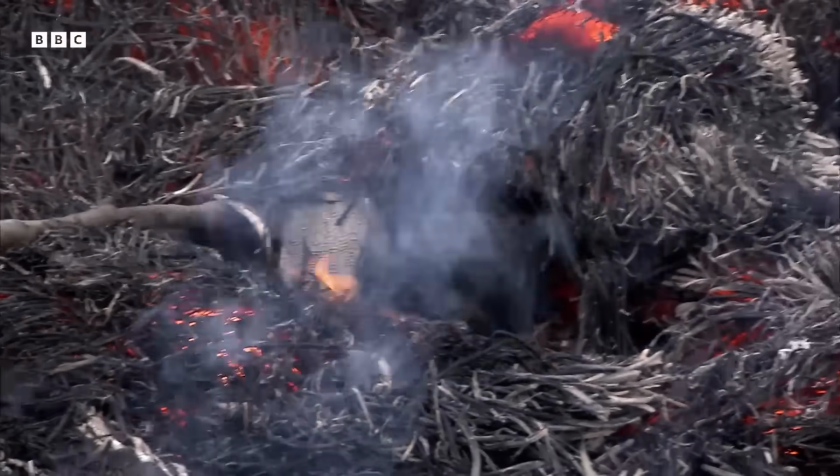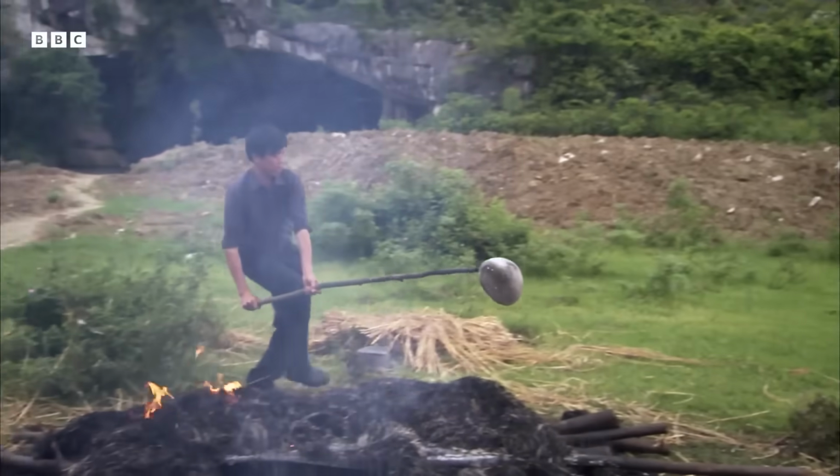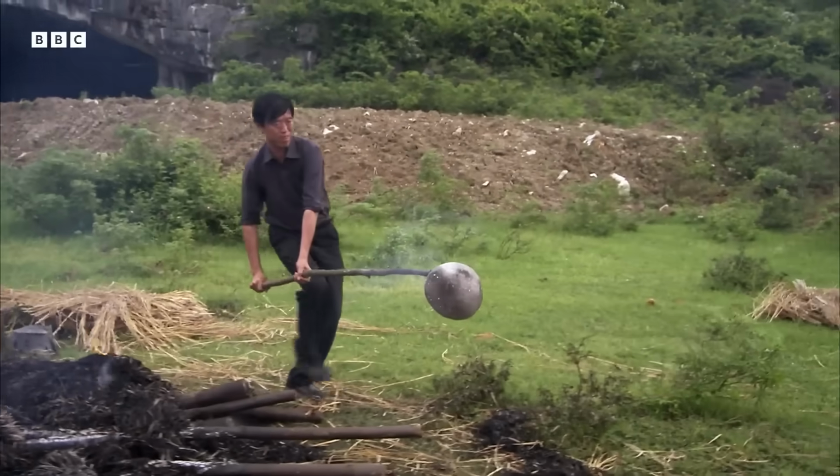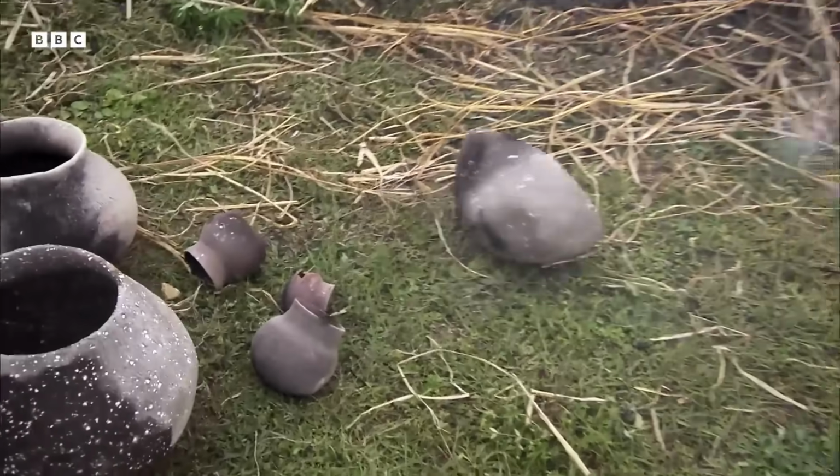So how's our pot? Ooh, I think that's it. I think that's our pot there, and it looks okay. Fantastic.